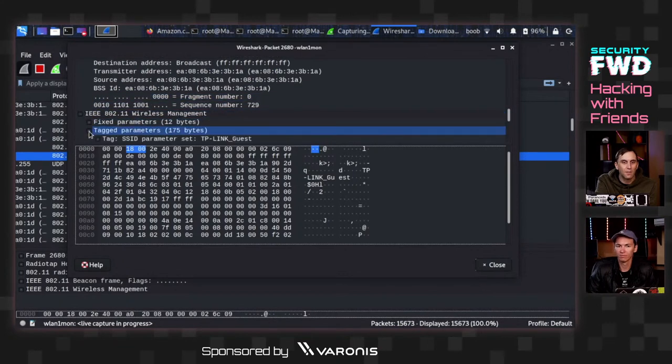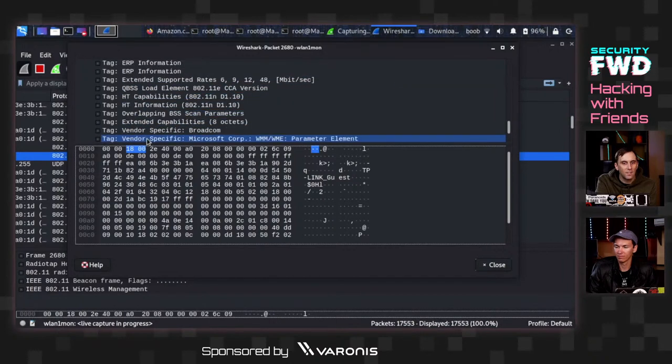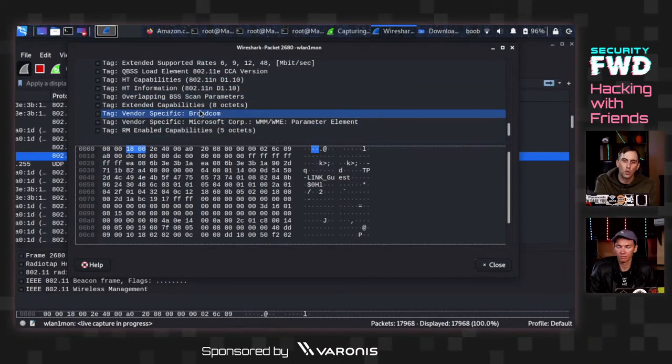management. So under tag parameters, it gives us the network name. It tells us the supported data rates. It'll say the current channel. This is all the critical information necessary for joining the network. And that is pretty cool.